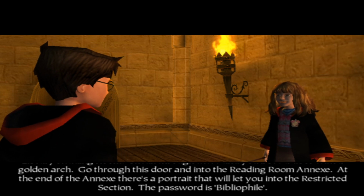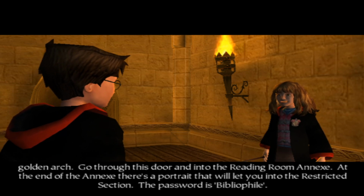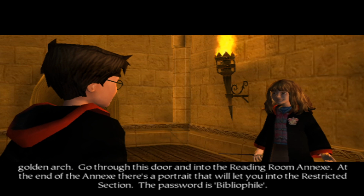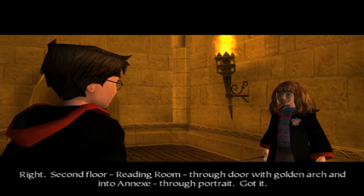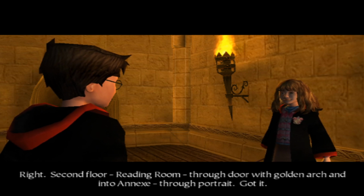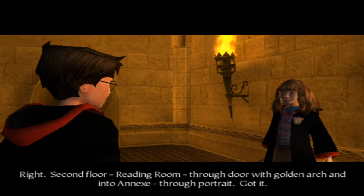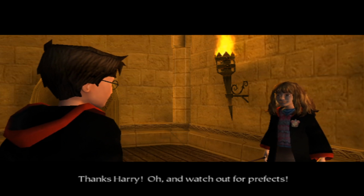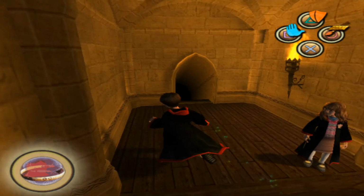Yes. Go through this door and into the reading room annex. At the end of the annex, there's a portrait that will let you into the restricted section. The password is bibliophile. Why would Hogwarts History be in the restricted section? Yeah, I don't know. You can't learn about the history of this wonderful building. It will tell you about the toilet. Got it. Thanks, Harry. And watch out for the prefect. Great. Looking forward to it.